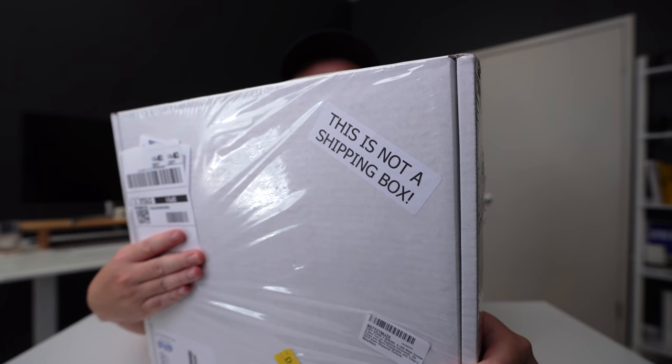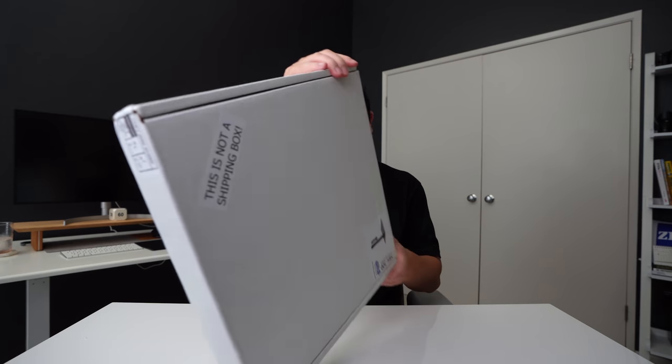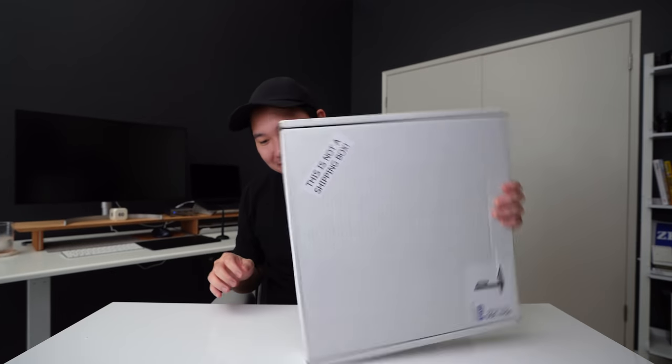This is not a shipping box. Yet they still shipped it like this. Good job, Amazon. Literally in big text, and they still mess that up. All right, this is some assembly is required kind of deal.